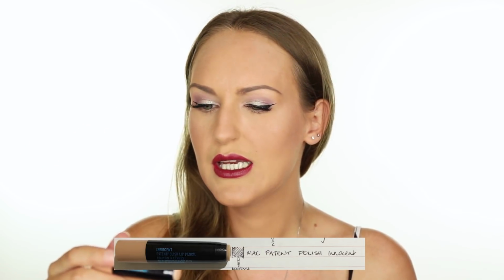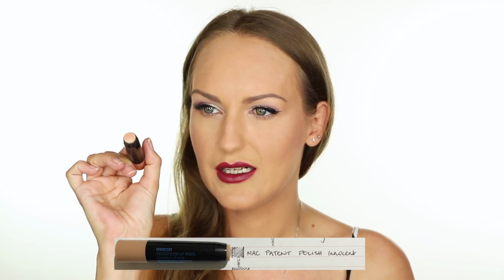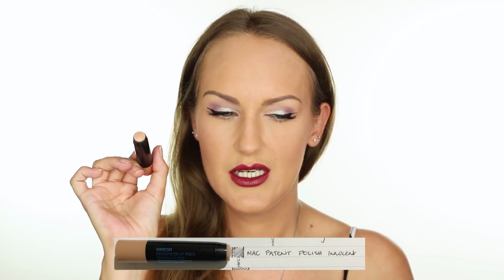The other lip product that I have is from MAC. This is the Paint and Polish lip pencil in Innocent. So this was a really light lip gloss type product. When I put it on my lips, it looks like a translucent white gloss. I wouldn't buy it. I like the formula, but the color is just not for me. But it wasn't hard to finish up.